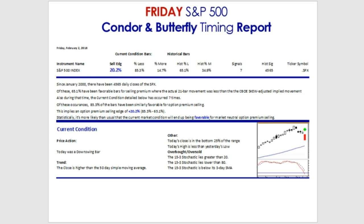Since January of 2000, there have been 4,565 daily closes of the SPX. Of these, just over 65% have been favorable bars for selling options premium, where the actual subsequent 21 bar movement was less than what was being implied by the option prices, the CBOE skew adjusted VIX. Now also, since January of 2000, this current market condition has occurred roughly 7 times. It's not very often, but I'm going to report what it is, and that way you can get a feel for what we're looking at.